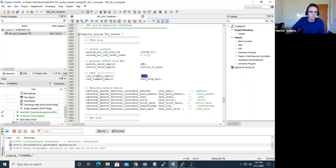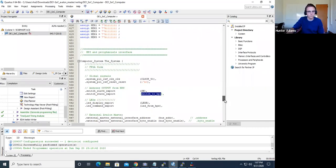This was an output. When we write to here, the LEDs will turn on. This is tied directly to the switches. When we read from here, we will be reading the state of the switches. And then this other PIO port, which we're using to send information back to the ARM, just like this one, is set up like you've been experimenting with, where this is some wire that we've declared in our own Verilog, so that when we write to that wire, we can send information back to the ARM.